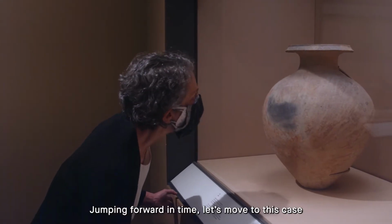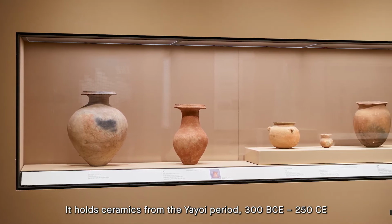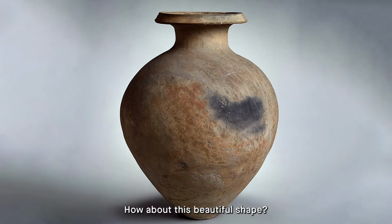Jumping forward in time, let's move to this case. It holds ceramics from the Yayoi period, 300 BCE to 250 CE. You'll immediately notice that the aesthetic has changed. How about this beautiful shape?